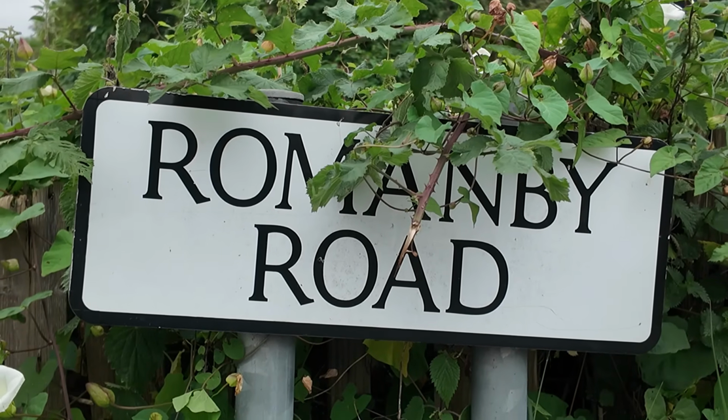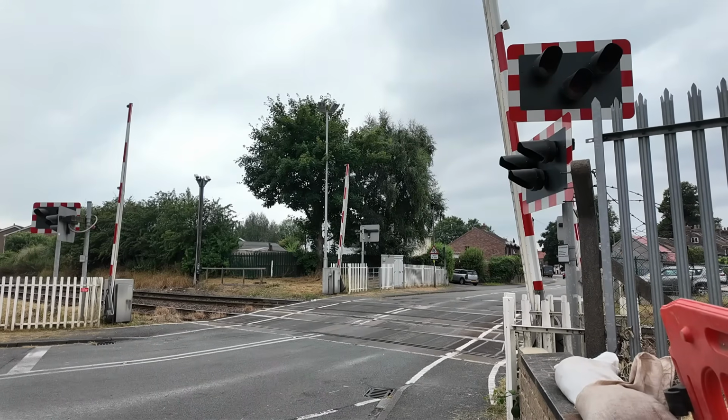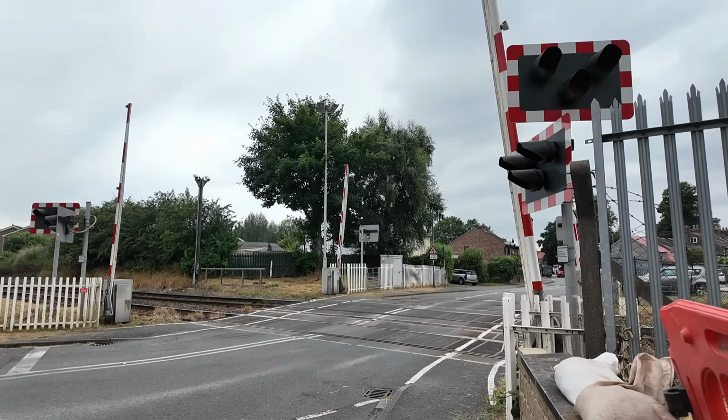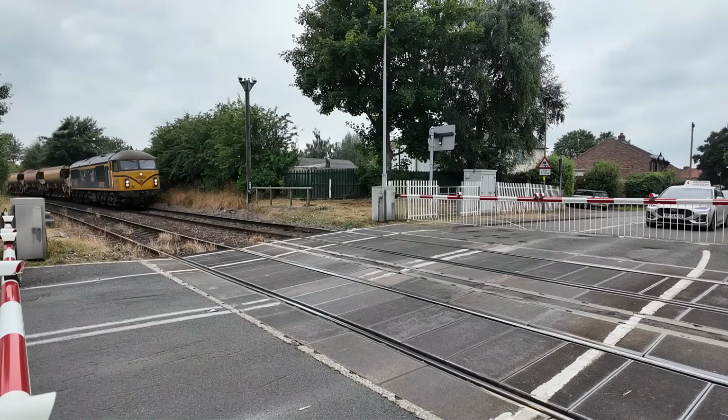So that road just up there takes you to Northallerton Railway Station. But I've just come to Romanby Road because I want to show you this here, which is a level crossing, which is a freight only line. Now freight trains use this line to bypass Northallerton Station, but also the LNER Azuma from Middlesbrough to London King's Cross also uses this to bypass Northallerton as well.